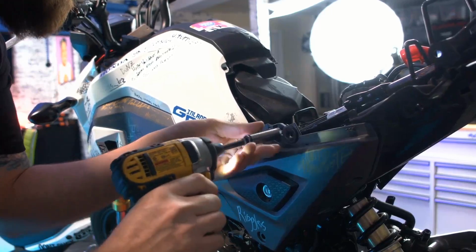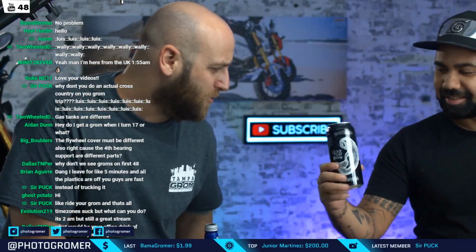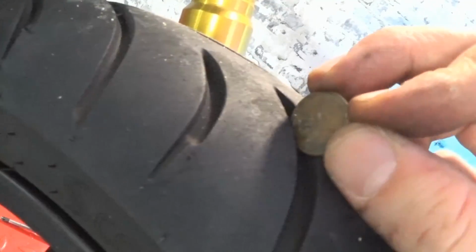Every time I work on this Honda Grom, I'm going to be going live, and highlights of that live stream will be edited and turned into an official episode of Stock to Not. These live streams are not going to be replayable after the live stream ends, so you're going to have to catch it while it's live or watch the finished highlight episode when it comes out about a week later.